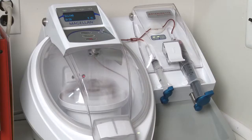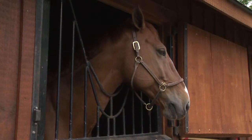At BW Furlong & Associates, we're committed to being a leader in the use of regenerative medicine for the treatment of equine injuries. So with all these different options available to you, it's definitely very important that you have a conversation with your own veterinarian about your own particular case to choose the option that is most appropriate for treating your horse.